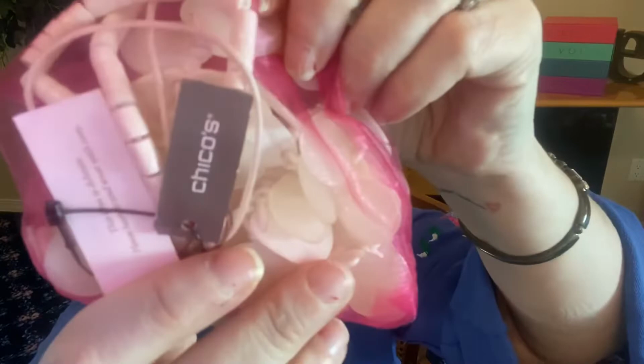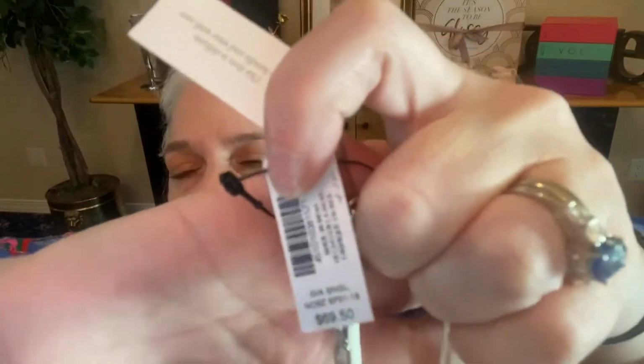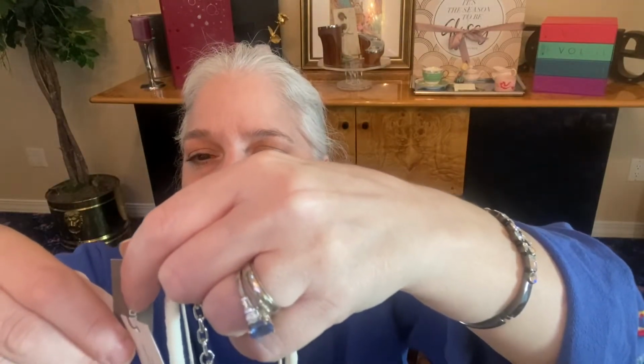This is from Chico's. I see the tag. And it's beaded. Hold on, it's all tied up. I'm just like speechless. Oh, it's really pretty, new with tags. Originally $69.50. Chico's. Gia single, SP 31-18. Wow, this is beautiful. And this is like a cord, and it has beads. So brand new. Chico's. Like plastic and leather and beaded necklace. It's beautiful. Absolutely beautiful. Let's do another bag.